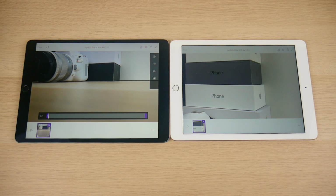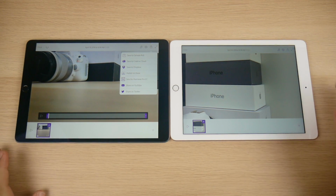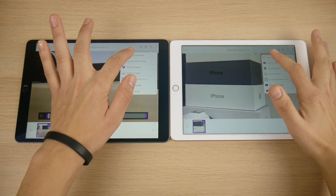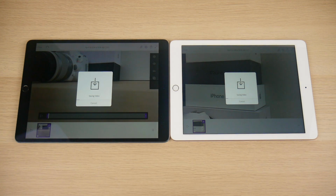Okay guys, so I have 2 videos loaded up here. We're gonna see which one can actually render video first. So we're gonna save both of these to the camera roll at the same time in 3, 2, 1, and see which one can actually finish ripping through this video. So the Pro, with its better power, should absolutely finish this video rendering test first. It's only a 1-minute clip, but the A10 Fusion shouldn't be too far behind. So can the Pro take down the A10 with its A10X?